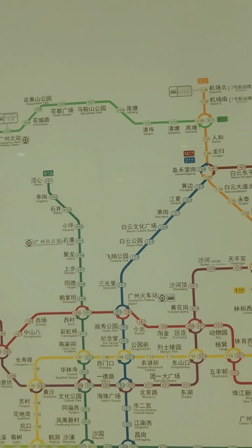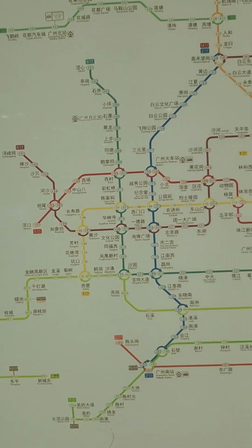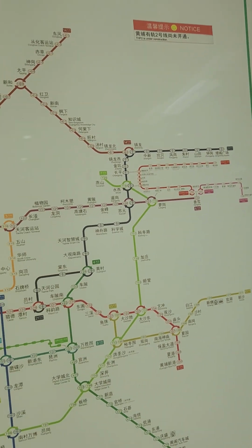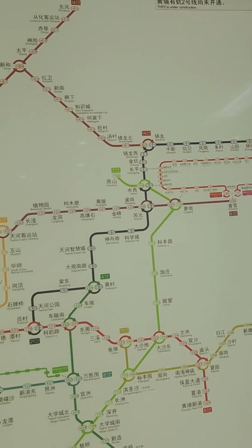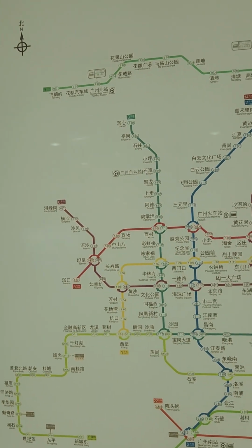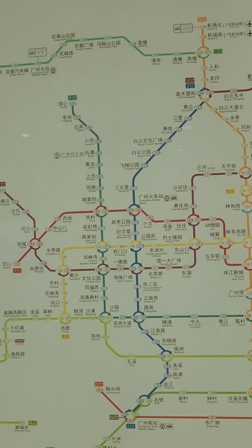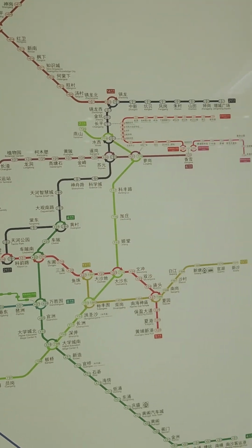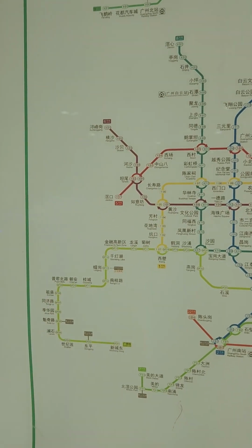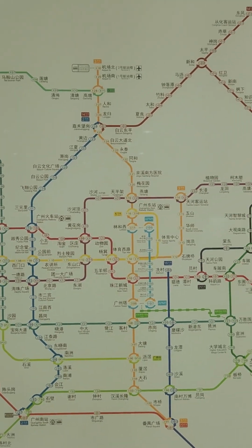This is the map. You can just download it from Google or from Bing. It will make your life easier when you are looking to travel in China. Using the subway is the easiest thing to travel in Guangzhou. If you want to enjoy life in Guangzhou, you need to master the metro subway. That will make your life easier.